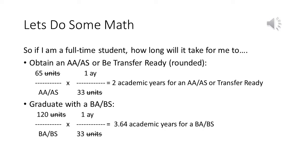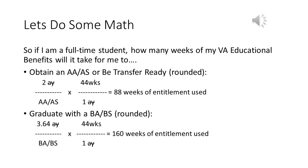Now, if your goal is to graduate with a BA/BS, it takes 120 units approximately. If you can do 33 units in one academic year, it will take you 3.64 academic years to get a bachelor's degree. So here's where all those numbers come into play.